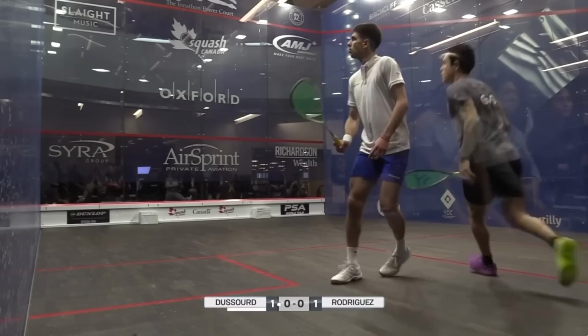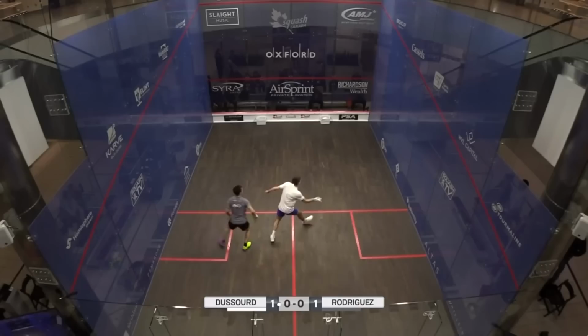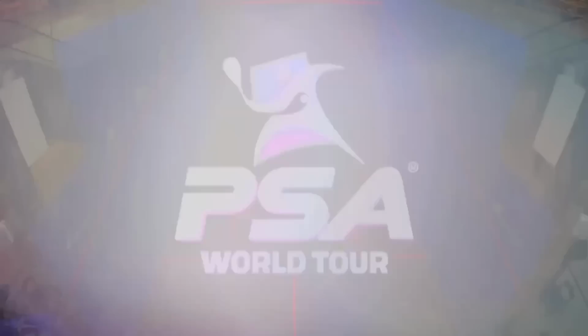Yeah, I don't know if the ball drops off as much in these kind of conditions, but if it did soften up, I think Dussourd could put combinations together, and that's where you can stretch out the court, make the court a little bit bigger. While it's this lively, it's so hard to put points together.